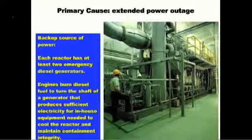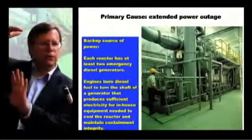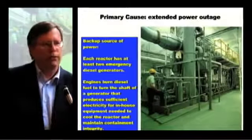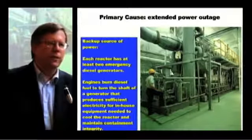Then the tsunami arrived. In Japan, they put the emergency diesel generators in the basement of the turbine building. That provided maximum protection against earthquake, because if you put something heavy up on stilts and then shake it, it falls. But if you put it down low and shake it, it stays there. So it was maximum protection against the earthquake. They survived the earthquake, but it's not real good protection against floods.